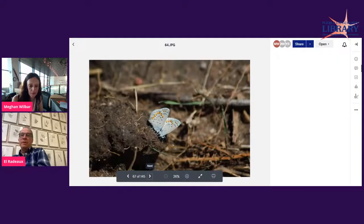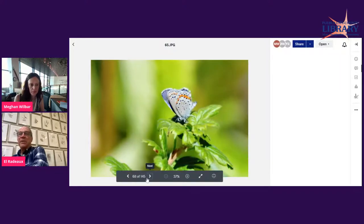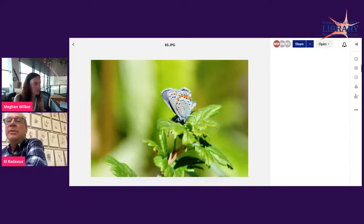And there's two Melissa blues. And I think they're on probably cow dung, or it could be mud, but they like both. They get salts from both mud and from dung. So that's why you'll find them on those places. So they nectar at those things too. Well, they salt at them. Next. And there's another shot of Melissa blue. Next.